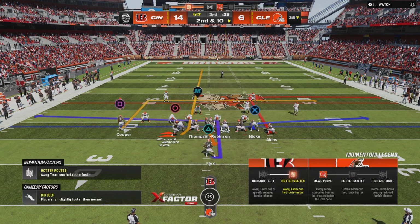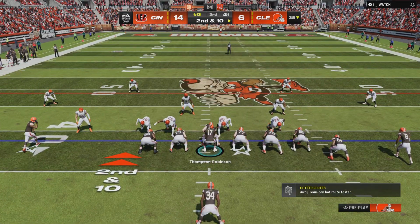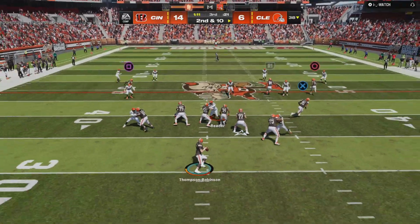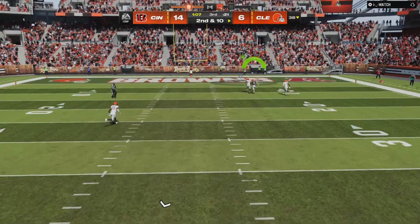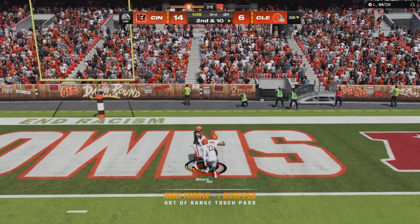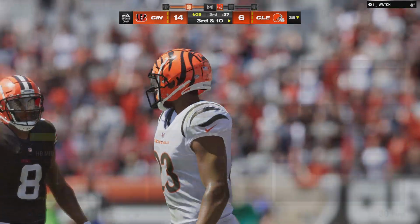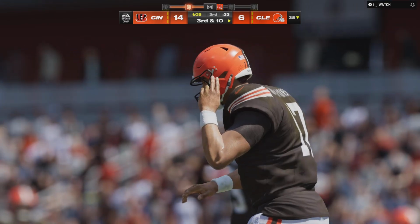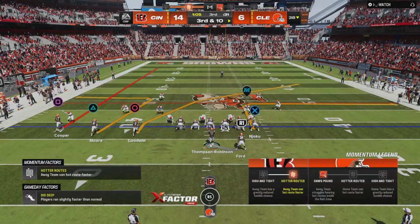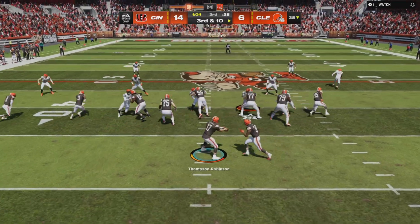Well, looks like they'll move things around here. Off the play fake, Thompson Robinson. He'll take a shot for the end zone. And this is incomplete. Oh, he looked like he had a pretty good line on that one. That would have been a big play, but he could not pull it in. Here comes the seventh play now of this drive as this is third and 10.